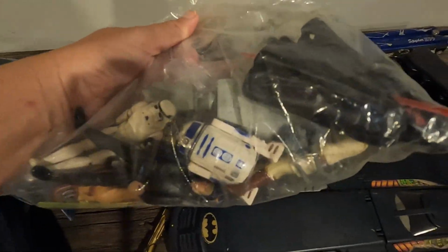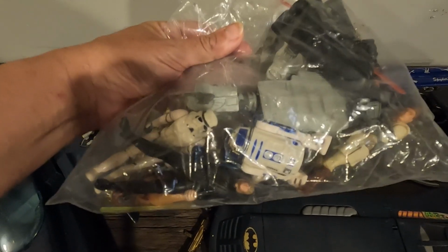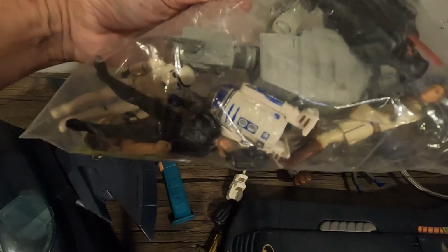There's also a bag here. I haven't looked up the values of it or of any of this stuff, but some Star Wars characters. These could potentially get me anywhere from $20 to $40, depending on if there's any rare ones in there, R2-D2, all that good stuff.